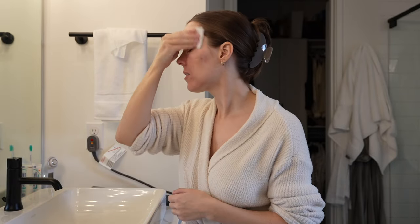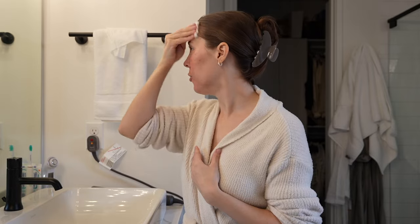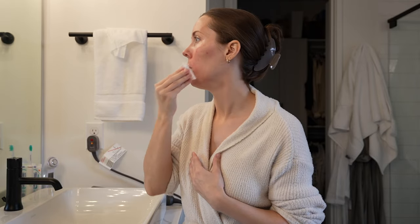I'm just going to apply this all over. And you want to really get your toner into your skin here. I'll just quickly brush it on. My morning skincare though is very simple. Simple is key, simple is best, especially for the morning. The nighttime is when I go in with my treatments and mostly do the skin cycling and stuff like that.